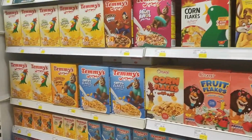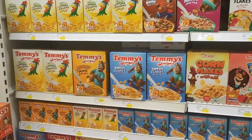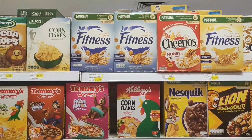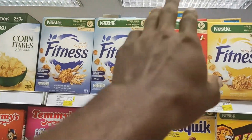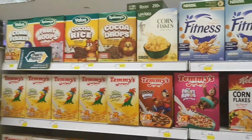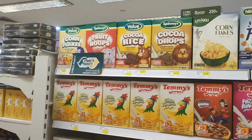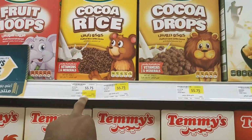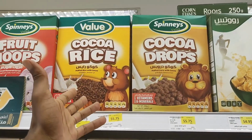This brand is pretty popular. Timmy's, that's a pretty popular brand here. And they also have Cheerios and things like that. Again, I try to avoid Nestle products too, but they have those here. And then they also have their own brand. The store brand cereals are 55 pounds for a regular size box.